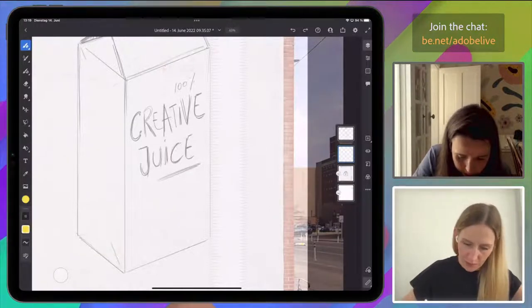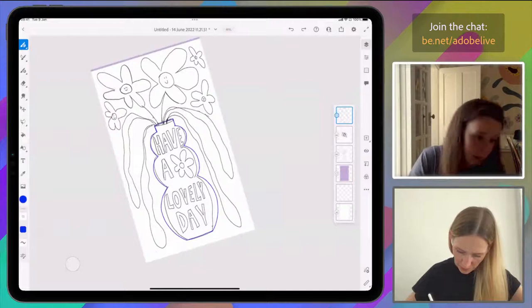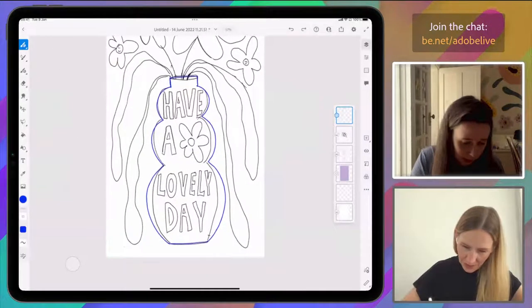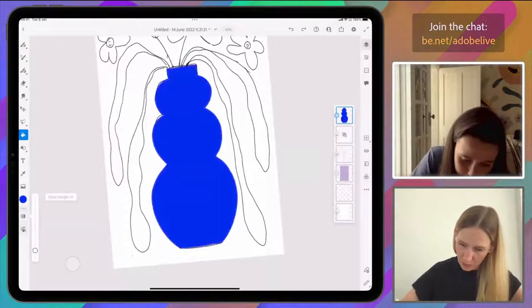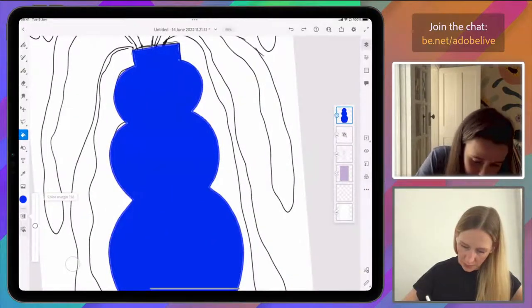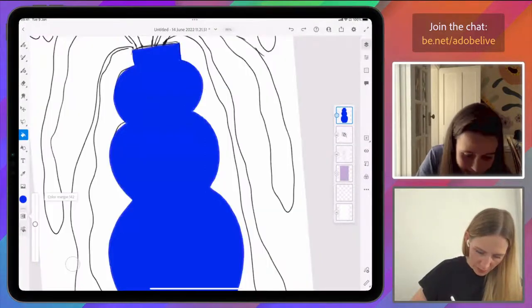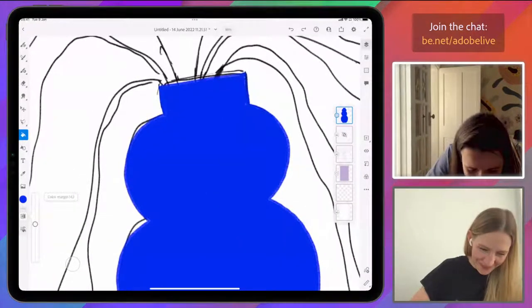Because I think you'd end up getting through quite a lot of plastic if you were using the Posca pens a lot. Yeah. I don't think they make them refillable. I'm not going to colour this in because it'll take too long.